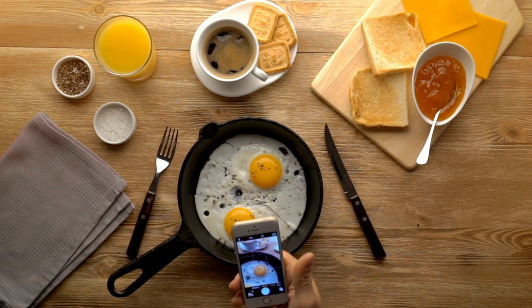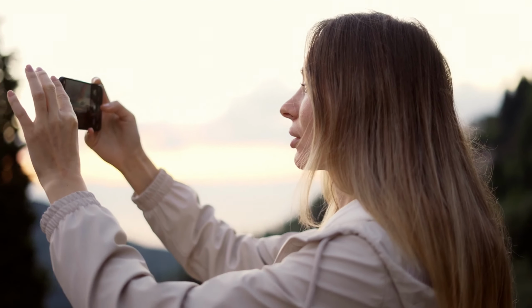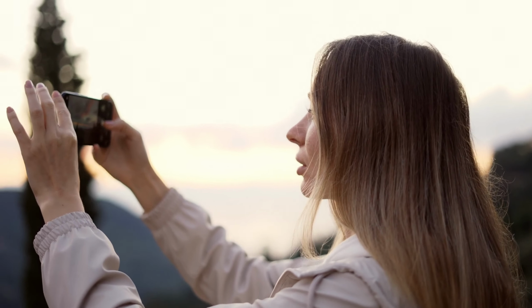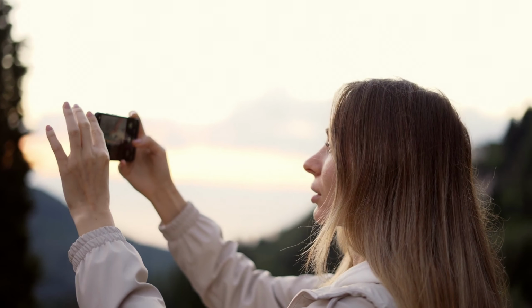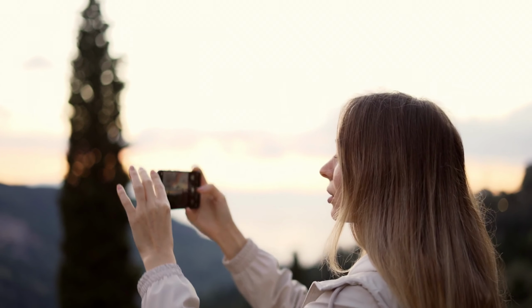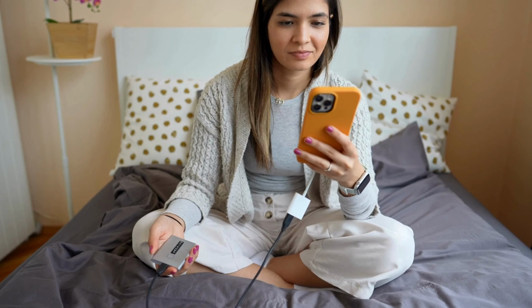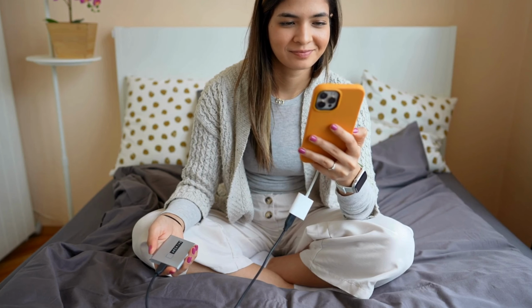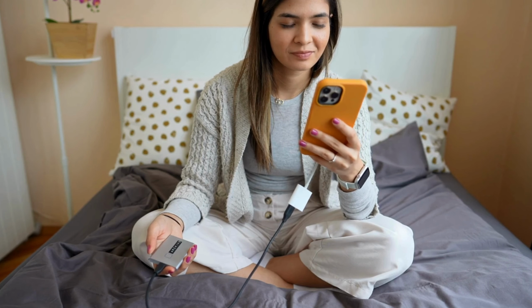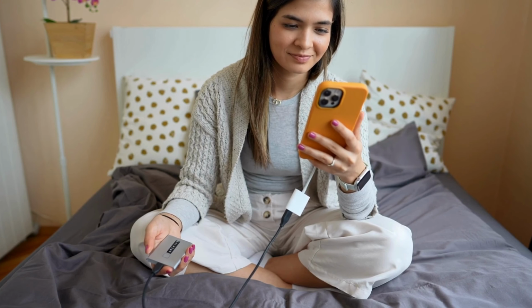Our phones make it so easy to capture memories, but we often don't preserve them like previous generations did. There's something special about holding on to those memories in a more lasting form. Take time to go through your photos, save the ones that matter, and cherish them for years. Plus, as you do this, you'll free up space on your phone or computer, a definite bonus.